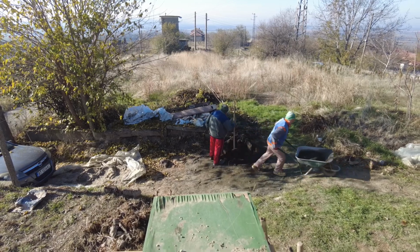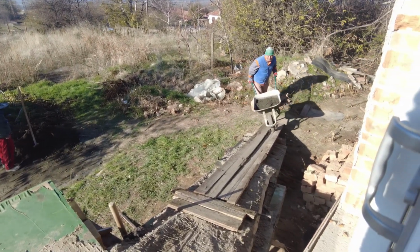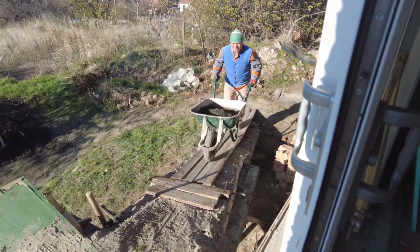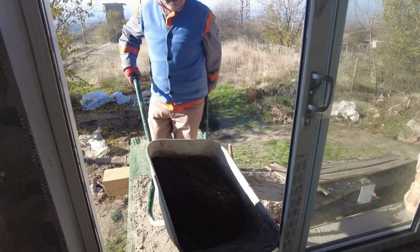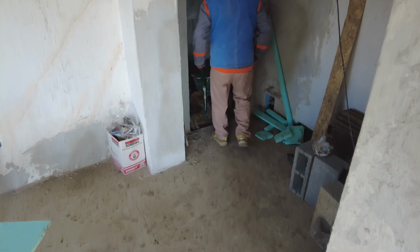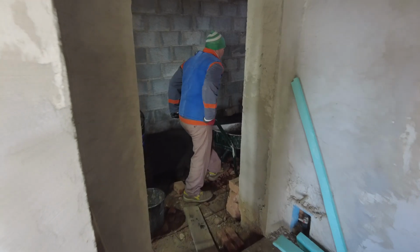And this is the process as seen from inside the house. They fill the wheelbarrow, they bring it up the ramp into the house, and they wheel it round to the back where it's needed. And we're looking at the progress here towards the end of the day when Colin got back to see if they were going to finish in one day, and it looks like they're nearly there.